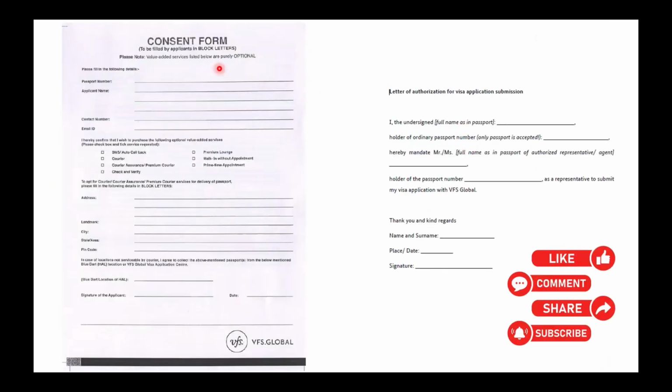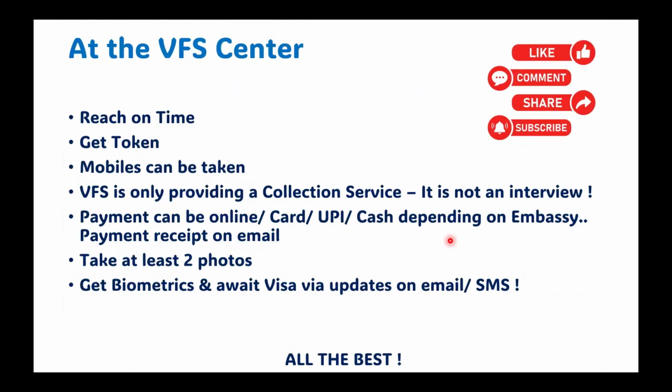Now, this is the consent form, right, that I was talking to you about earlier. So even though you opted for courier service, they might request this form to be submitted, then you can already pre-print it, sign it, and submit it. That this is my name, number, address, send my passport to this address. Then this is the letter of authorization that I was talking about. If a travel agent or representative is going on your behalf, then those people need to submit that application, that I am sending this representative, these are the passport details, so you need to sign this authorization letter also.